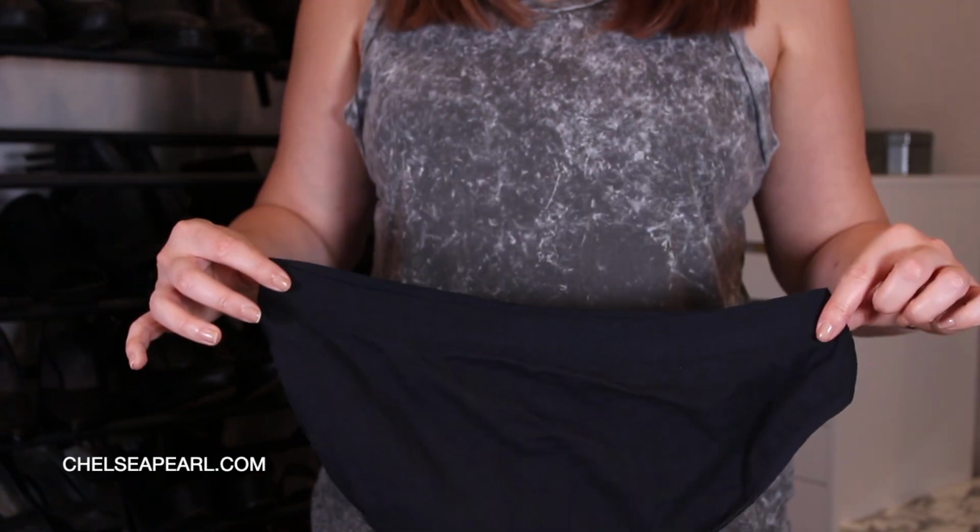boring and standard. Now both of these styles fall under the moderate flow category, and I would definitely have to agree with that. These are sufficient. I have slept in these, I've worked out in these, I've walked around in these, and I'd say for the most part, I've had no issues. The only time I had an issue was when I slept in the Sport and my period was heavier than usual. I did leak through, so don't do that. Definitely only wear these if you have a light to medium flow.